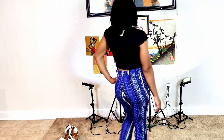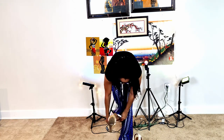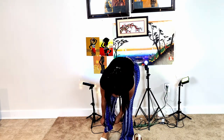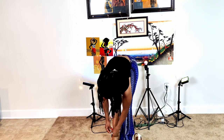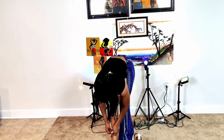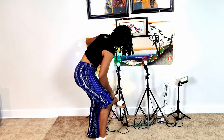Look at me. As usual, I decided to choose a potential heel. All these heels, I already own them, okay? I have a lot of them. So, here we go. This will match this properly. I love the color. It matches with this white one here. Okay, I'm just going to leave it like that.